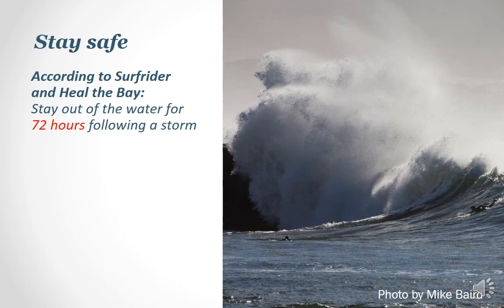But regardless of how good the water quality is normally, following a storm, it's always bad. So Heal the Bay and Surfrider recommend that you stay out of the water for 72 hours following a storm.